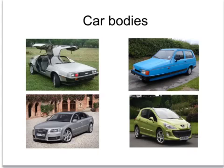Top left we have the DeLorean, as in the Back to the Future films, and this was unusual because it had a stainless steel body, therefore it didn't have to be painted at all. On the top right we have the Reliant Robin, and this car had a bodywork made of glass reinforced plastic. Bottom left we have the Audi A8, which has a bodywork made of aluminium, and bottom right we have the Peugeot, I think 207, which has mainly got a steel bodywork but some panels, like the front panels, are made of plastic. So why are car bodies made of these different materials?